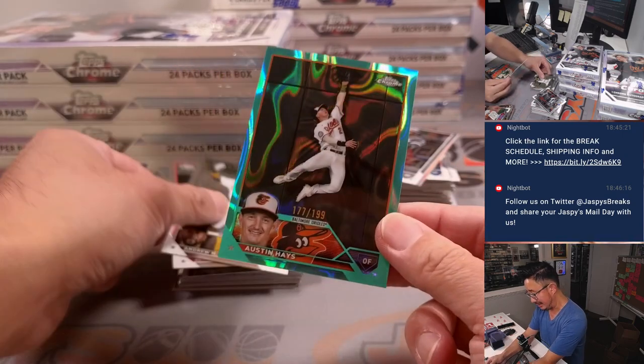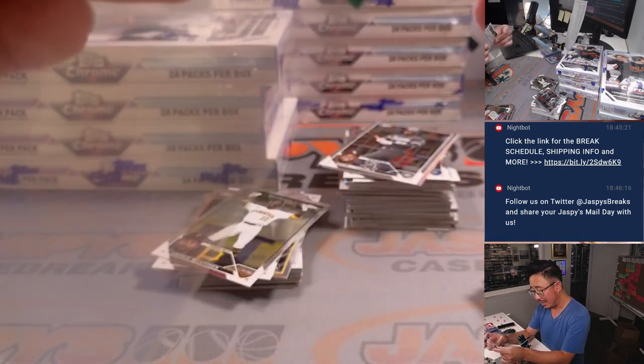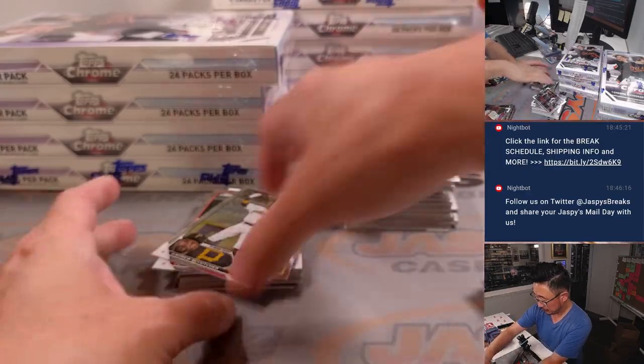Here's Austin Hayes to 199. Aqua Lava, that's a cool bit of photography with that parallel. Nice, Sean Maddock and the Orioles.